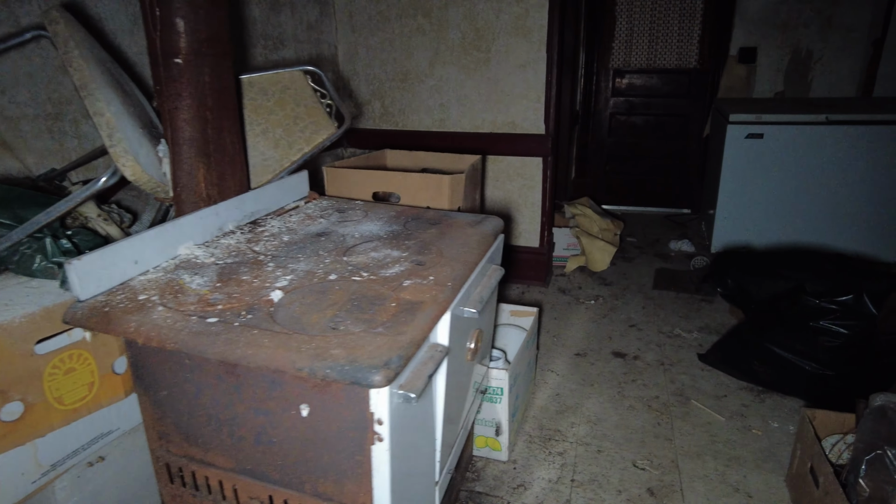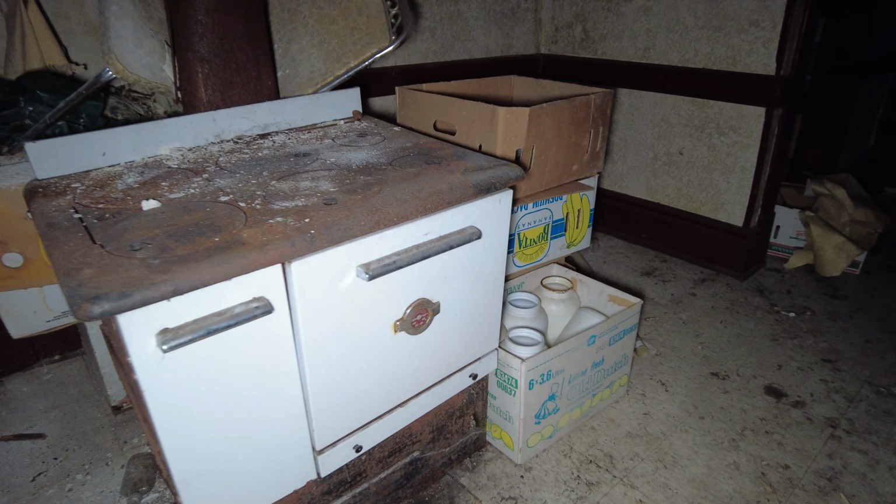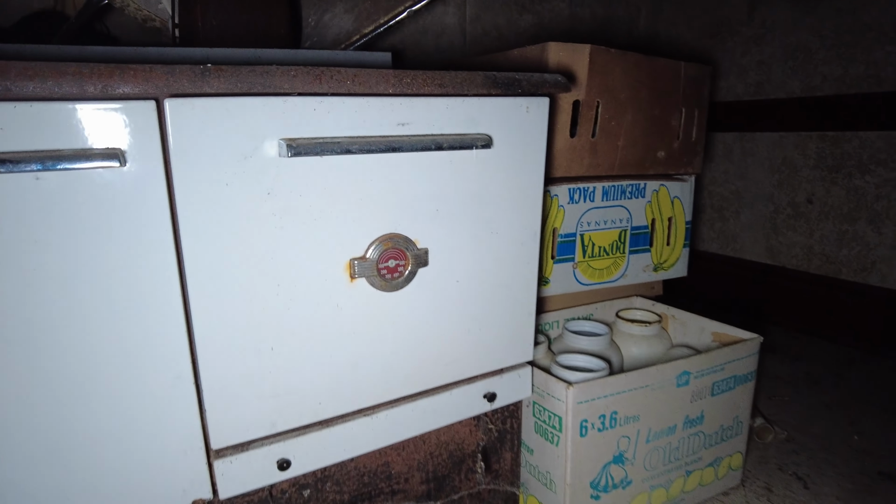Okay, we're gonna move on now, guys, into the kitchen area. It is dark, and I'm using as much light as I can, so sorry if you can't see much, guys. The floor is very unsafe. There's a really cool old stove right here. Check that out, eh? That's a really cool stove. Okay, I might be a little all over the place with this one, guys, okay? Okay, there's a more modern stove here.